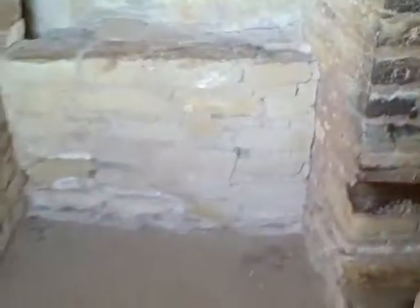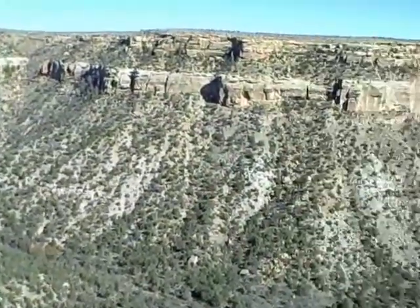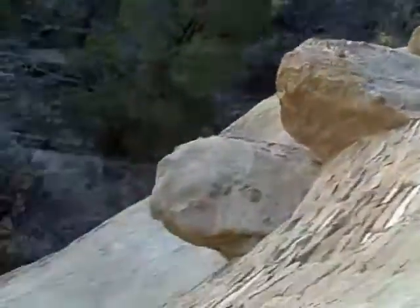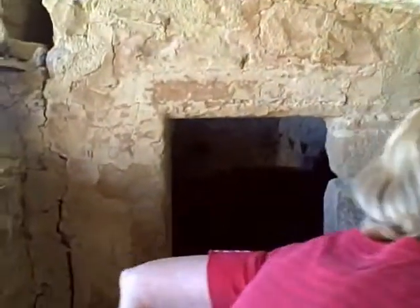And it opens up to this whole area, and then here's an overlooking view. So you see how high up we are. It's literally on a cliff. So here's our little room.